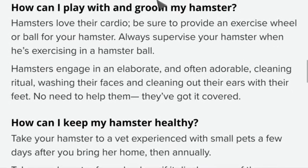How can I play with and groom my hamster? Hamsters love their cardio. Be sure to provide an exercise wheel or ball for your hamster. So balls are bad. They're just not good for your hamsters. Hamsters don't like them, and I have a very bad experience with balls. So just don't use balls. And in Germany, they're like, balls are bad. So I would say, stay away from balls personally.